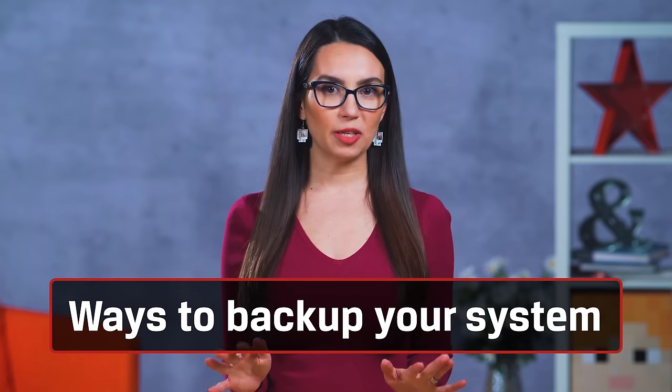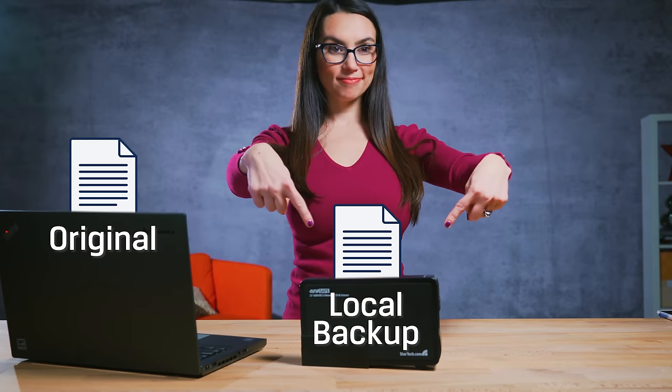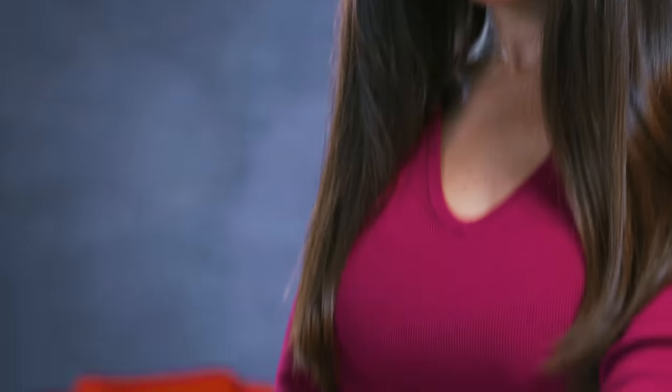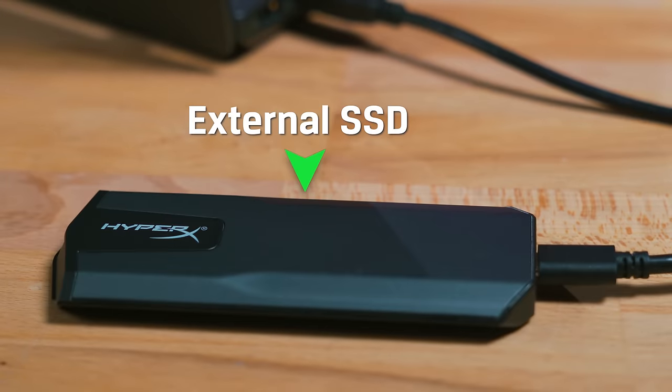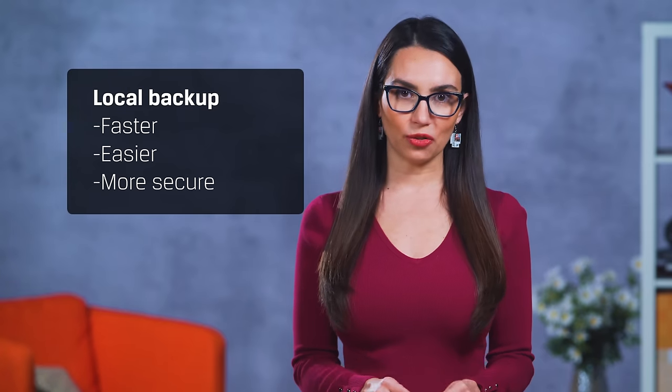There's a few different ways to back up your system, and they can be either online or local. I recommend you have at least 3 copies of all important files: the original, the backup, and the backup's backup. A combo of local and online access to files will protect you from 99% of potential data loss. A local or on-site backup is one kept physically at your location, like backing up to an external hard drive. It's faster, easier, and much more secure, provided that the physical drive remains intact and in your possession.